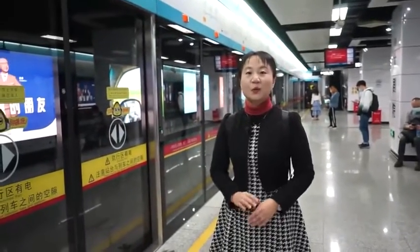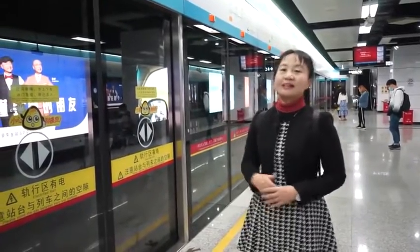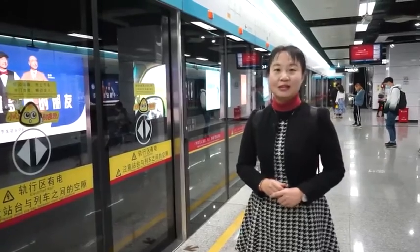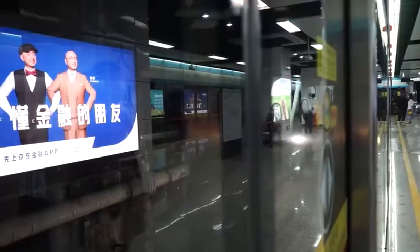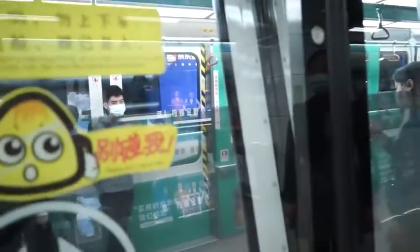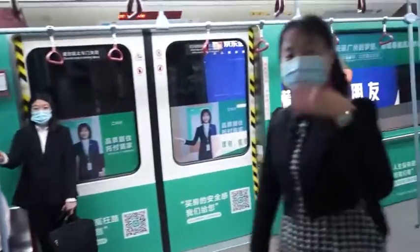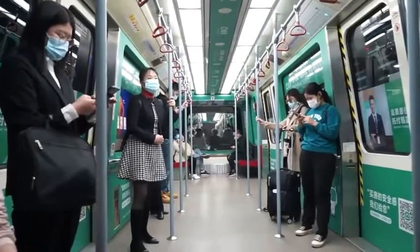Now we are at Zhujiang New Town, Automated People Mover System APM. We are at Guangzhou Opera House Station. The next station is Haixinsha, and the next station after Haixinsha is our terminal, Canton Tower. We are near our destination. Okay, we are on the way. Let's go. The train will start. Please sit in the seat.